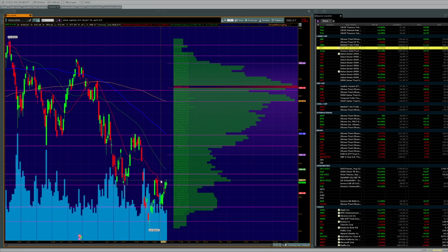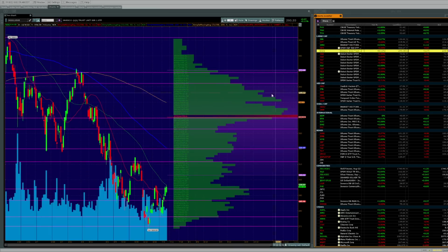The moving averages haven't flattened out yet. We're not there. How about the QQQ? Notice it came back up. It just touched this 50-day moving average. Wait till you see the Monday report, where it will probably update and show it slightly below the 50-day moving average. But notably, it went back up.